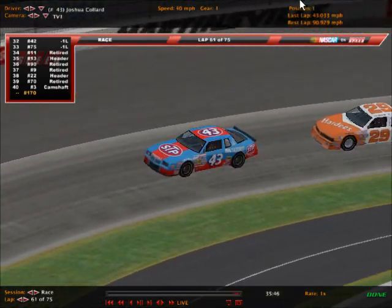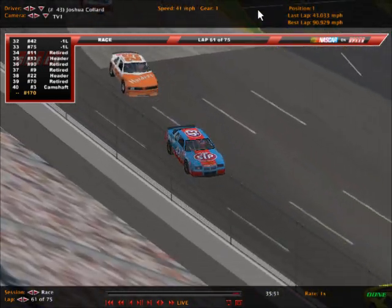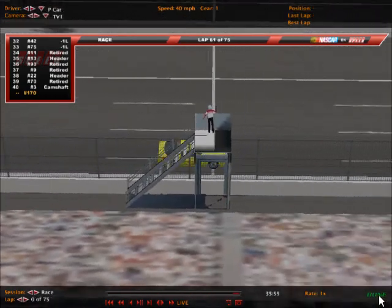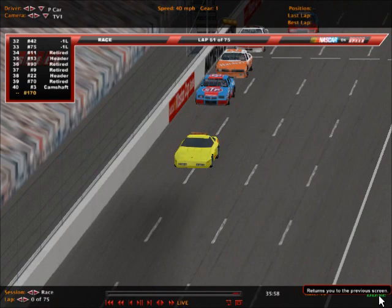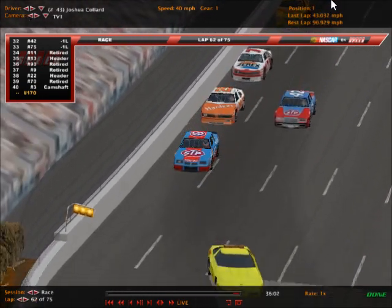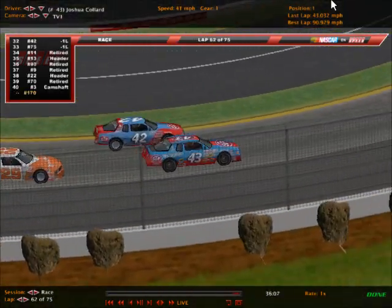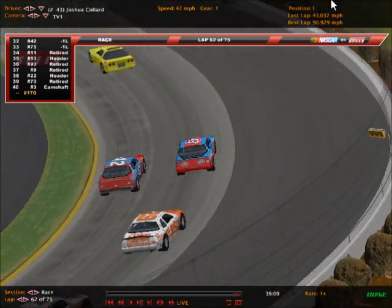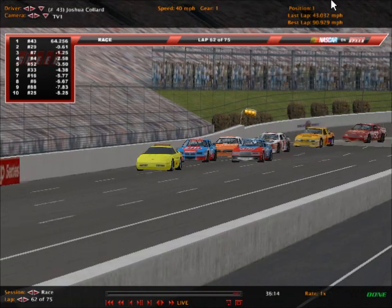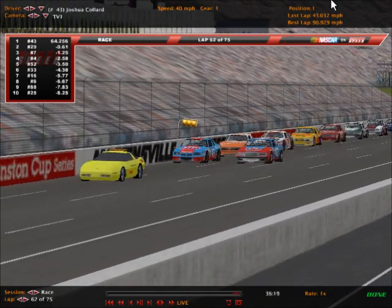And a new leader by way of all this, Joshua Collard is taking the lead in the 43 car, as Zach Winkle in the 11 has fallen out of the race as well. So he will finish in 34th position. The STP cars will line up right together. Mike Becker's a lap down in the 32nd position. And we should see the 75 of Max Anderson right there behind him as well, because he also is now a lap down in this race.